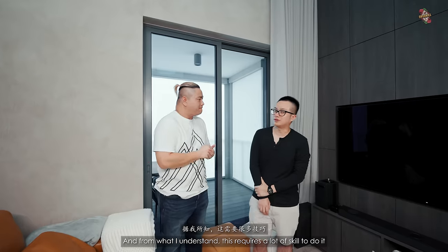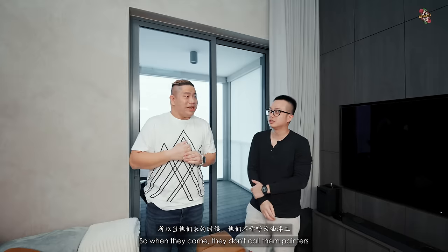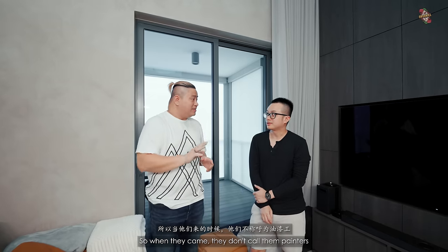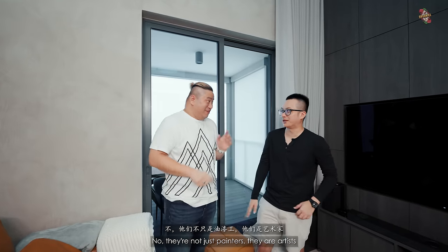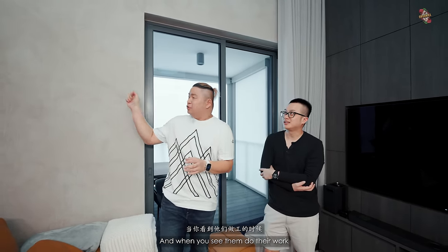And from what I understand, this one requires a lot of skill to do. It's not just having the product. So when they came, they don't call them painters. They're artists. The artists came to paint the walls. I'm like, mind blown. It's not just a normal painter. They're artists. And when you see them do their work, they scrape straight, it's amazing.